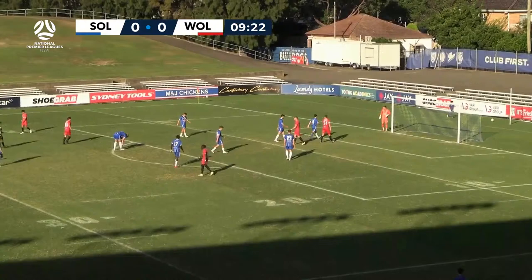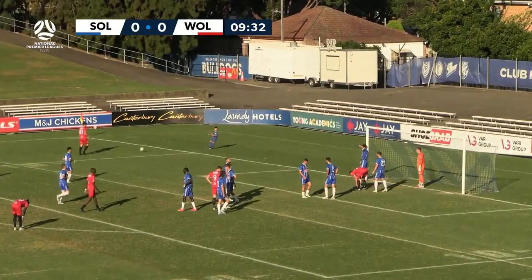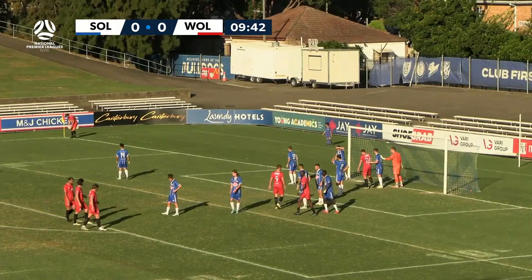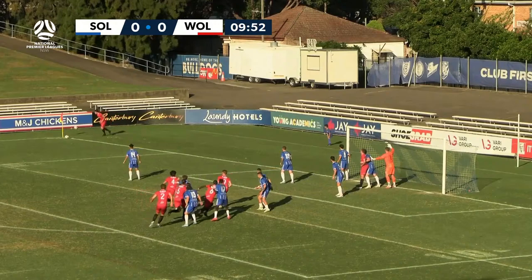Five corners already, even at this early stage of the game, for Wollongong Wolves. And whatever Wollongong Wolves worked on in terms of set pieces during the week, they're certainly trying to put it into fruition right now when it matters most. Who does McStay aim for?